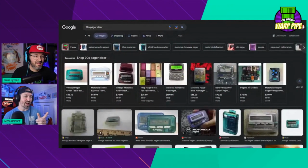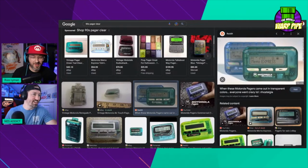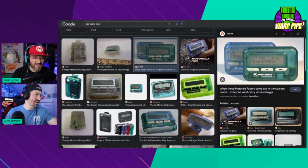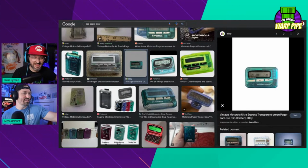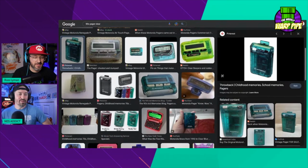You know what, that one right there is the one I had. This Motorola one. Nope, go down, straight down, whoops. Right there, the Motorola right there, all clear, crystal clear. Nope, one more over. The blue one. Go all the way left. Oh, we're going left. Oh, up right. That's the one I had right there. Okay, with a little belt clip. Yeah, and so you would see the phone number and you would go.